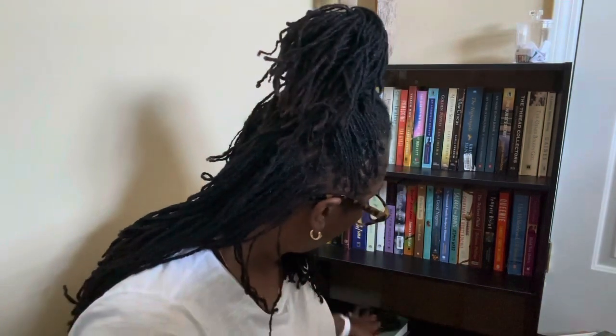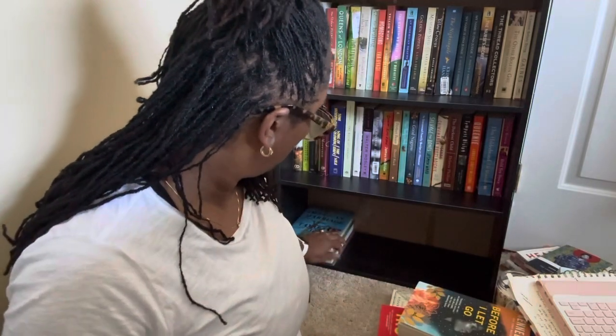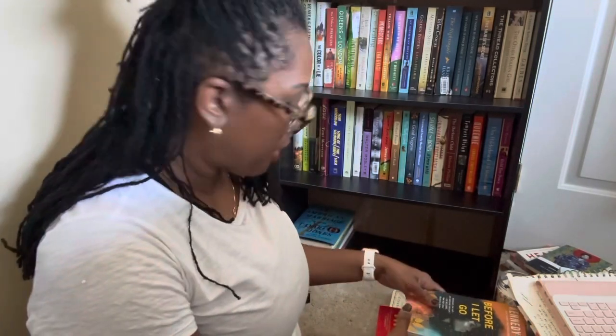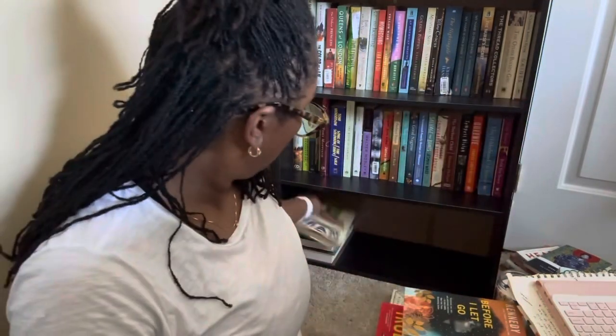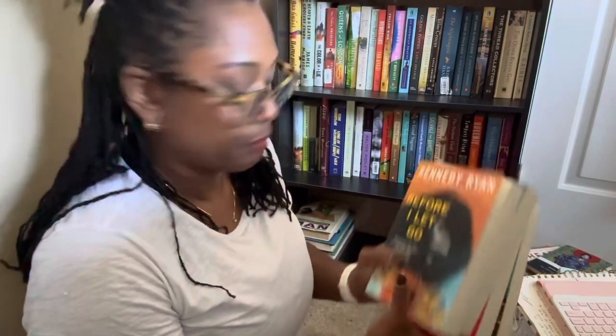Oh my gosh, I can't even. I'm gonna have to place it like that because it won't allow me to stand it up. And then An American Marriage. And then the rest are going to be romance. No. Maintenance Man. And then the rest are going to be romance novels. I think I have all of my contemporary fiction. Yeah.